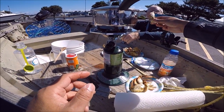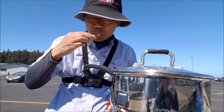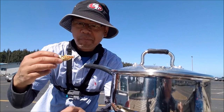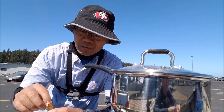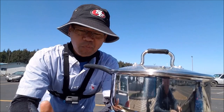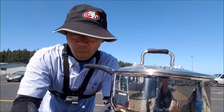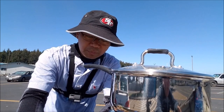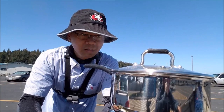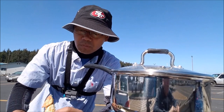Oh, look at that, guys. Pretty good. Nothing like fresh crab caught about 30 minutes ago from the ocean. Really nice weather out here. Hardly any wind at all. Great time.